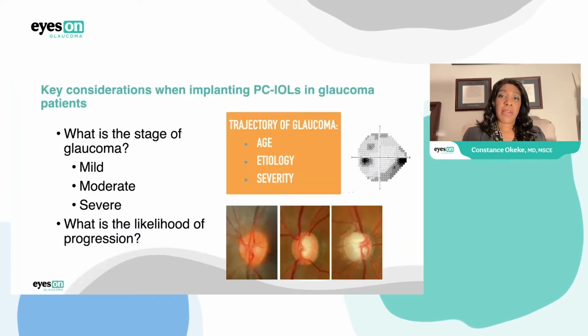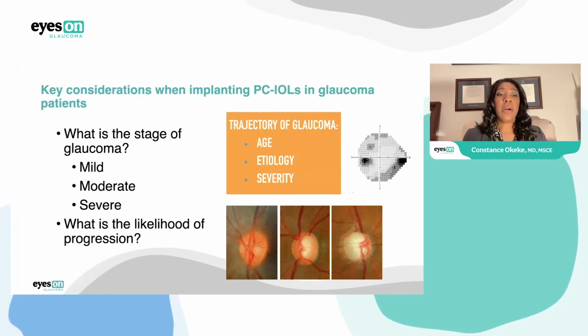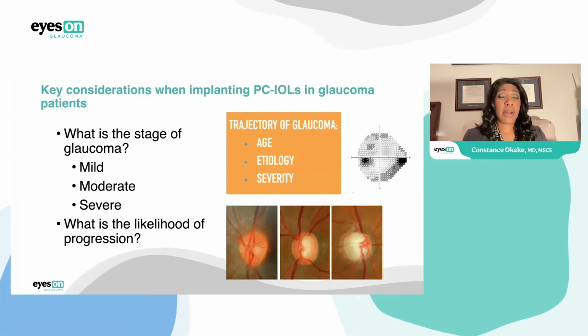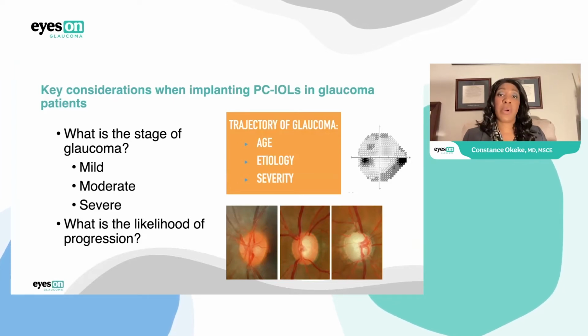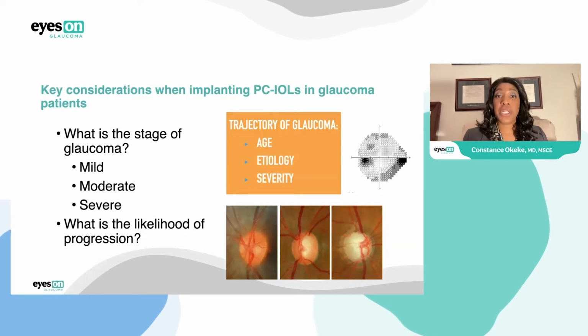When thinking about the answer to this question, there are some key considerations for who those good candidates are. One of them is really, to start with, what is the stage of their glaucoma? Are we talking really mild? Is it moderate glaucoma? Or are we talking severe? Because we have to get a sense of where they are and also the trajectory of that glaucoma. And that might have something to do with their age, the etiology of their glaucoma, and also, like I mentioned, the stage at which they are.